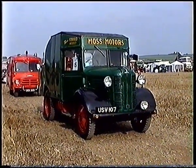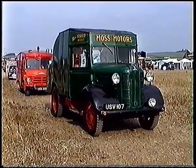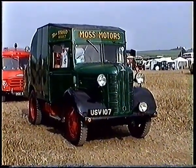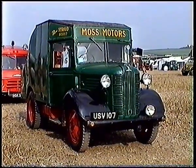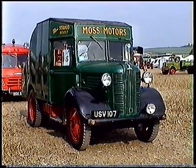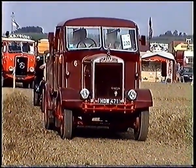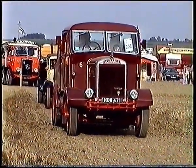A very nice example there of the little Wrigley truck. Now, I haven't seen this one before. It's a new one on me. 1942 Austin is the K2 Austin. Mr. Coventry, that's right, from Chalford in Strad. 1952 Scammell. Mr. Longford from Somerset.